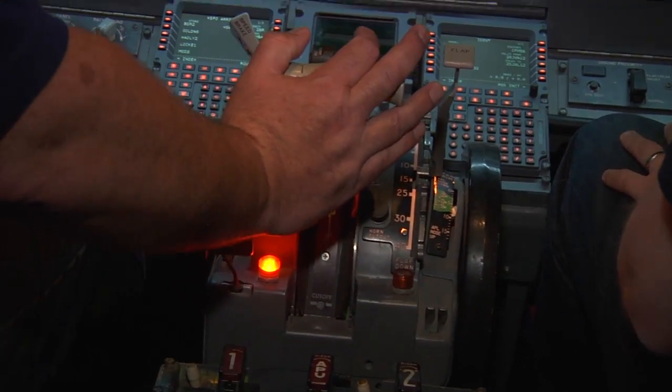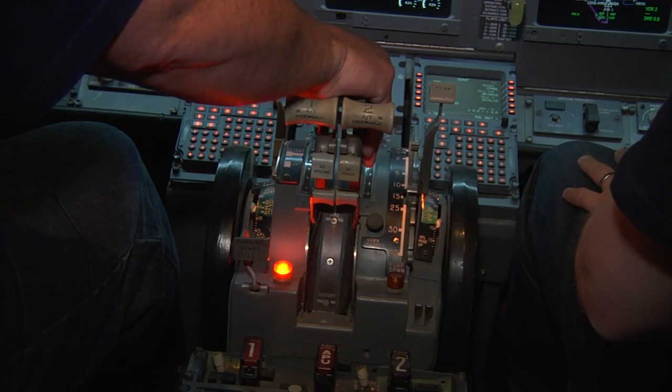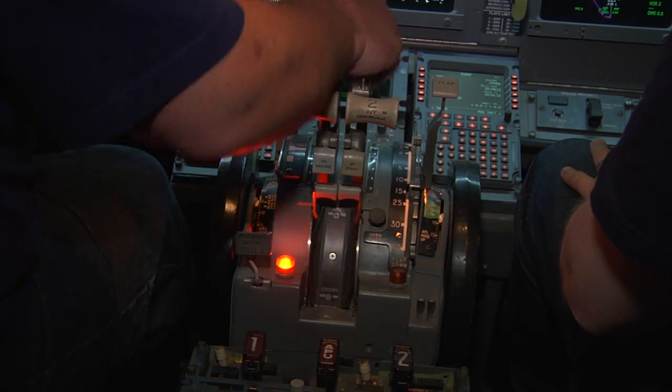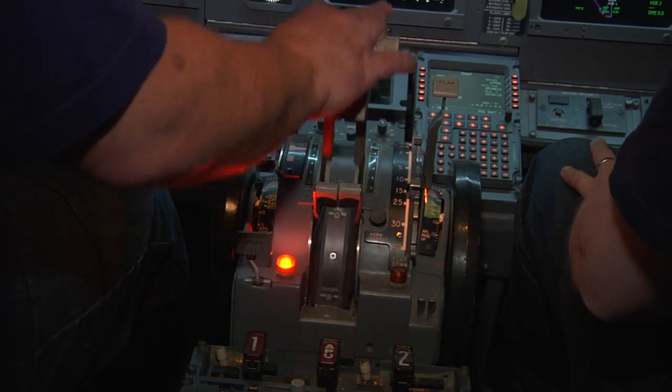Okay. Throttles, just like a boat. These are reversed. Like when you land, I'll be using these. Pull those back. You'll see the power come into reverse here. Okay. Hopefully everything goes well.